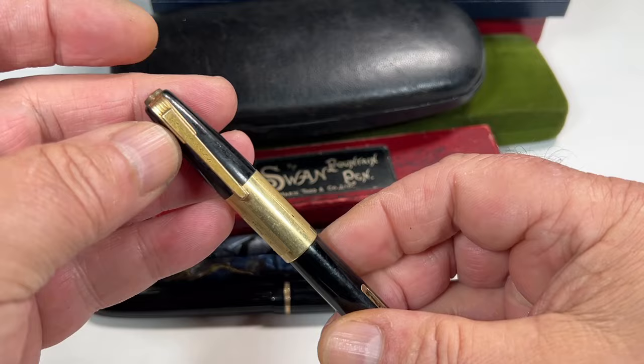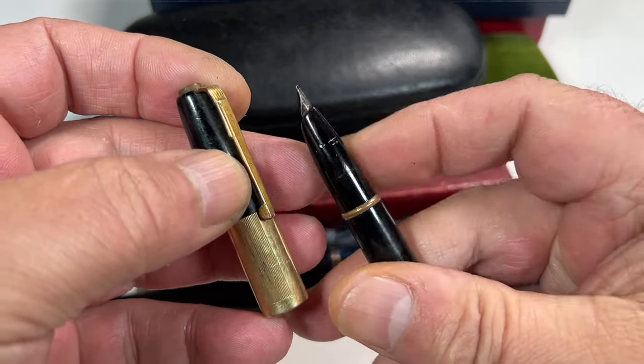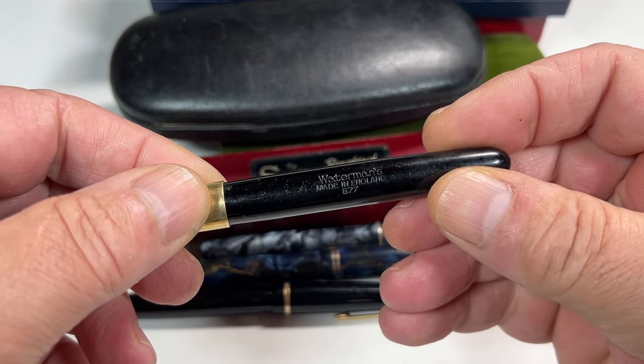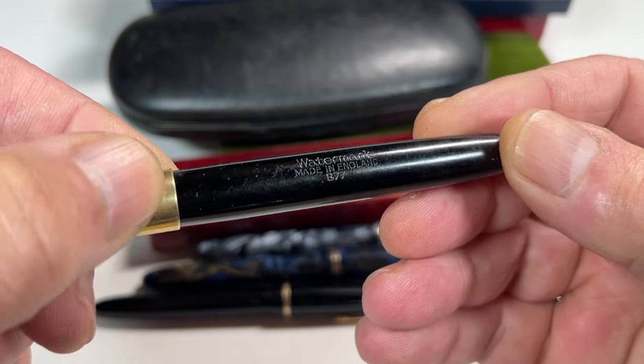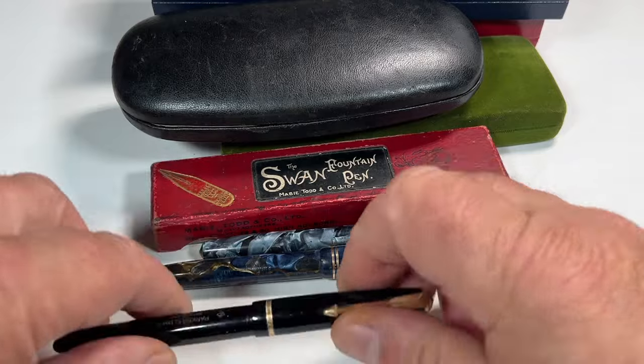We've got this one here. Right, it's got this hooded nib again. In fact, I think we had one of these quite recently. It's a Waterman. I can't see what number it is, but you'll be able to see it better than I will. So we found a nice Waterman.